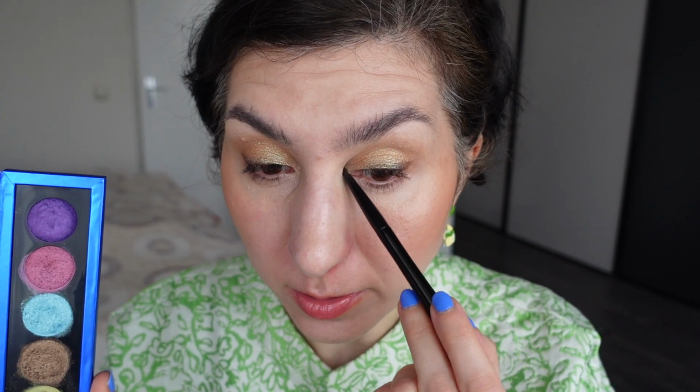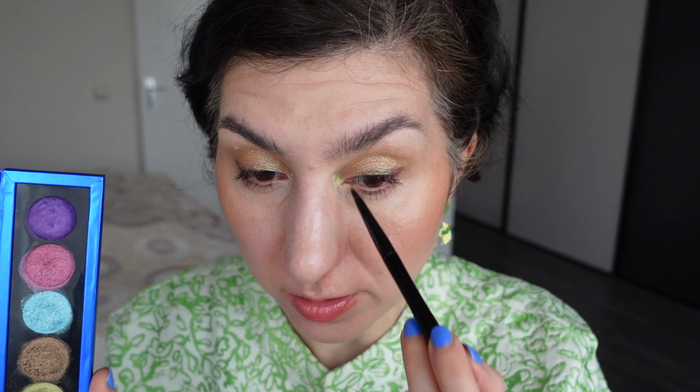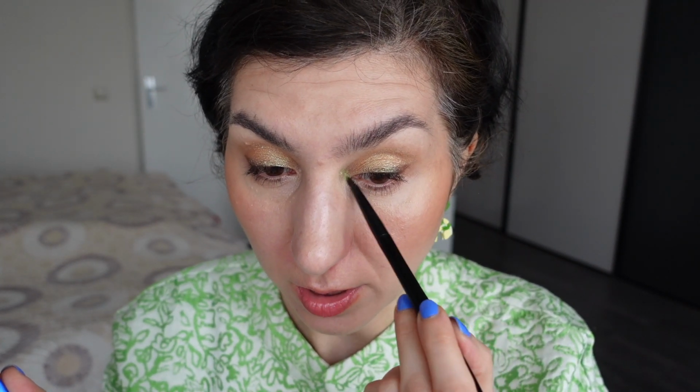Next I'm going to take my beloved Divine Droid Quint and the shade Astral Lime, and yes, you guessed it right, that's going to go in my inner corners, because how can we not have an inner corner green moment when I'm wearing this beautiful blazer?